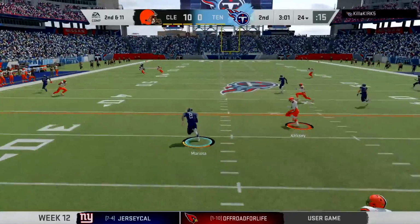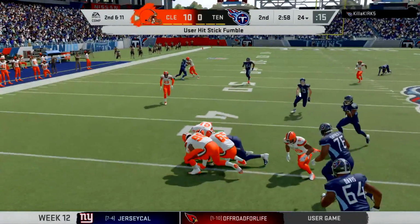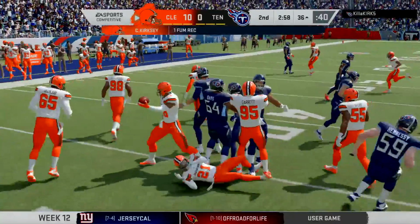Mariota forced out to his left. It comes, and he lost the football. Mariota had it jarred loose. And I think the Browns got it.